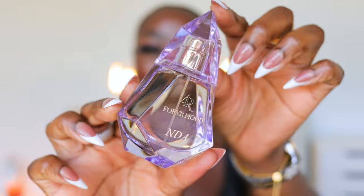Oh my goodness. We have this beautiful lavender bottle. How cute. I have to say that the colors are not computing for me in my mind because like I mentioned, the oud and the sensual nature of I Am Her makes me think that the bottle would be darker colored, right?